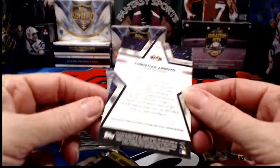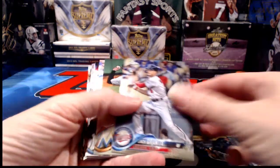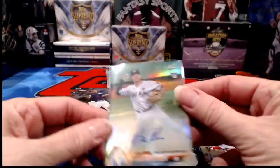Let's see, is that numbered? I don't know why that one looked different to me, like I thought it was going to be numbered, but it isn't, so I guess it was just my imagination. For the Marlins, it's Brian Anderson, numbered to 499.